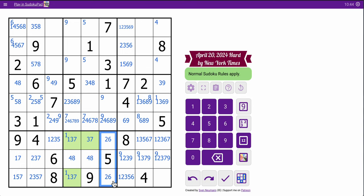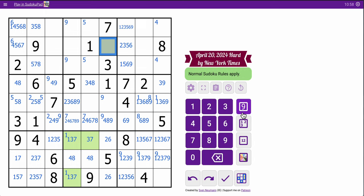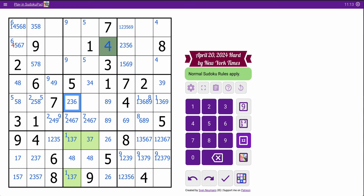But 2, 6 pair in column 6 means that's neither 2 nor 6. I've got 1, 2, 3, 5, 6, 7. I need 4, 8, 9, and that can only be 4 in row 2, column 6. So those two are 8, 9. That's not 8, 9. That's not 8, 9.